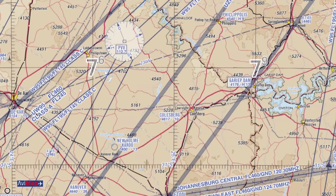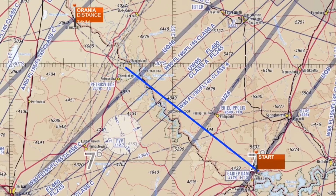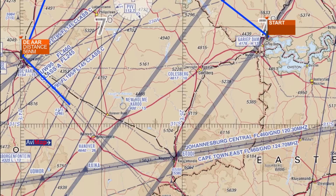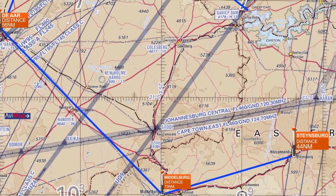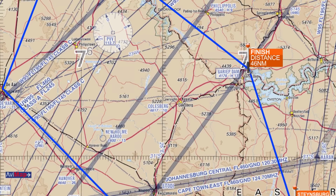The course for day one is a total distance of 293 nautical miles. Leg 1 is 74 nautical miles to Oranje. Leg 2 is 56 nautical miles to De Aar. Leg 3 is 73 nautical miles to Middelburg. Leg 4 is 44 nautical miles to Steynsburg. And the final leg is 46 nautical miles back to the finish at Gariep.